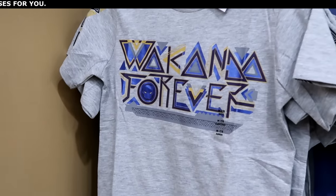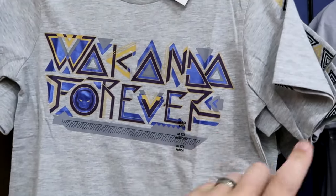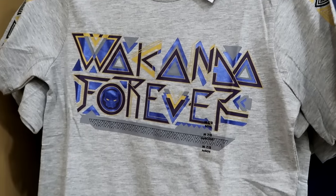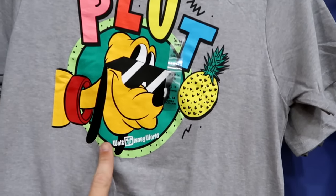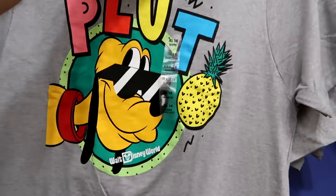Let's check out some of the kids' merchandise offerings that they have over here though. This is the Wakanda Forever t-shirt with that cool triangle design on the sleeves. Then you have Black Panther. $8 from $27. Then over here is a really nifty t-shirt. It's a nice gray color. It says Walt Disney World. You got yet another pineapple, but you have Pluto on this one.